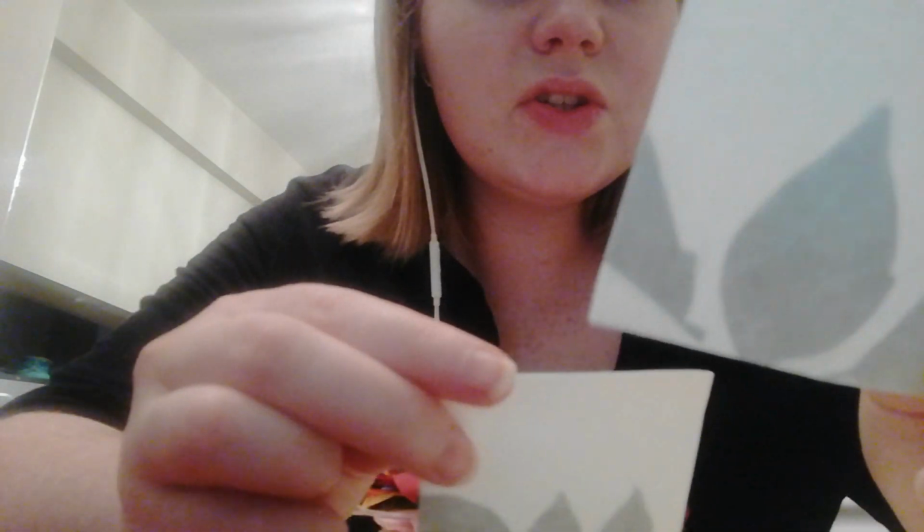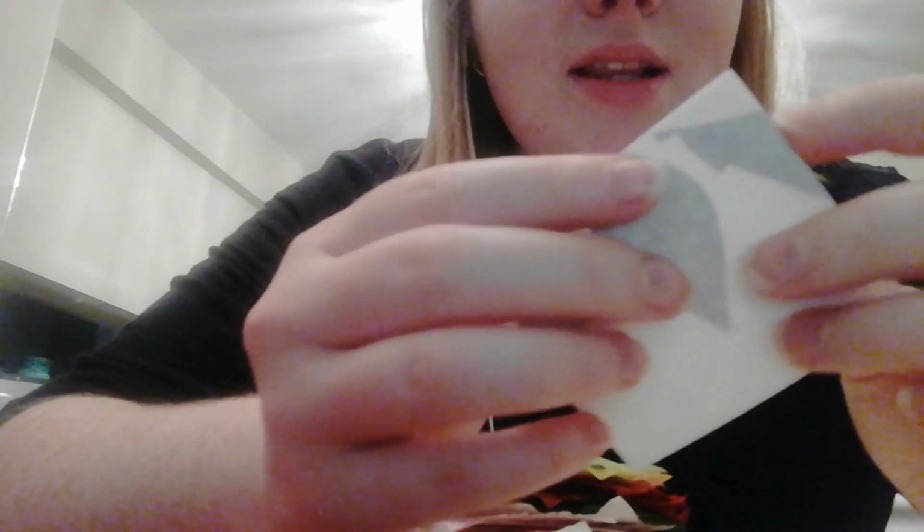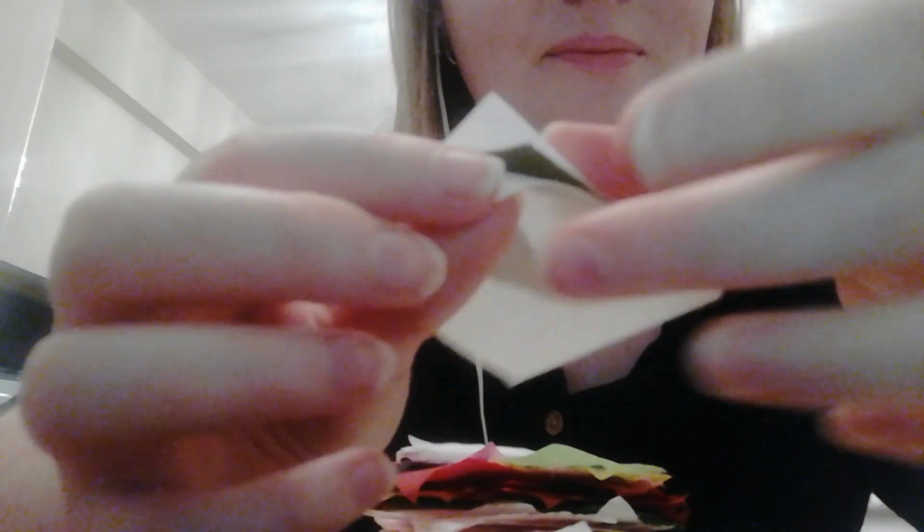This one is called Magnolia. It's very lovely, sort of off-white color. It's not very stark white. It's very nice and creamy. And it has the leaves pressed in between the layers. I'll kind of show you that. See that?